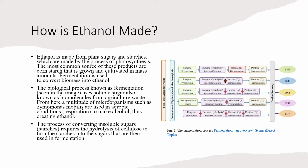How is ethanol made? Ethanol is made from plant sugars and starches, which are made by the process of photosynthesis, which is in every growth of any plant. The most common source of these products is cornstarch, that is grown and cultivated in mass amounts. Fermentation is used to convert biomass into ethanol.